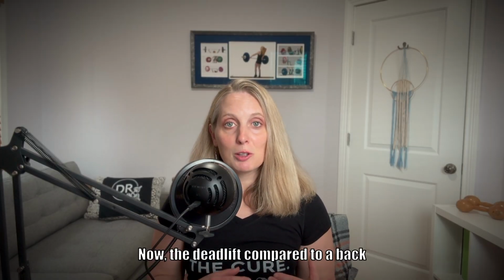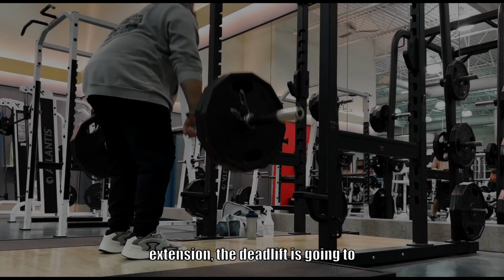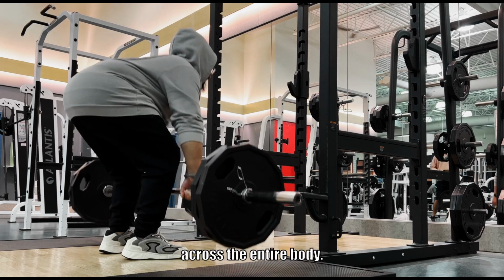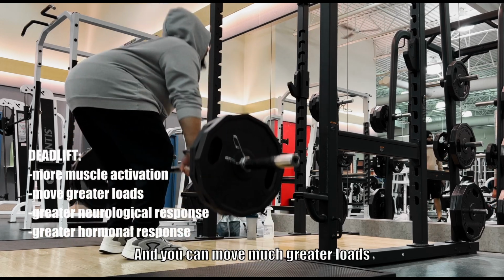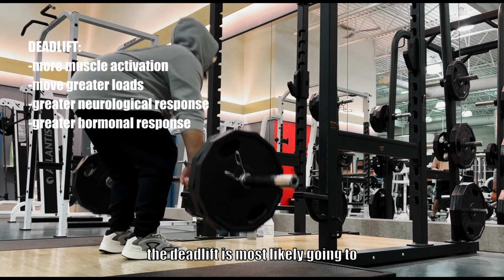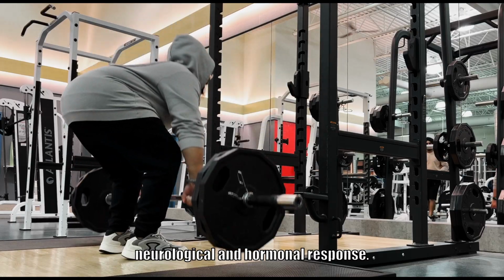Now, compared to a back extension, the deadlift is going to require much greater muscle activation across the entire body, and you can move much greater loads, which means the deadlift is most likely going to result in a much greater neurological and hormonal response.